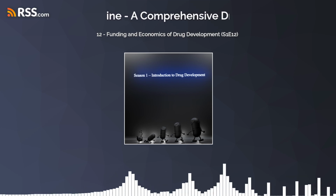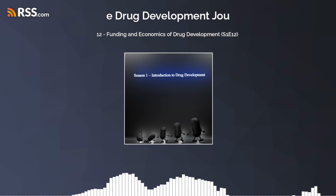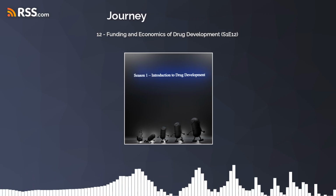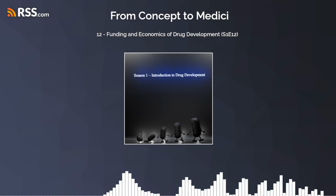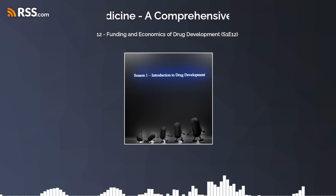The price tag for developing a new drug can be astronomical. Sometimes it reaches into the billions of dollars. Wow. And think about all the people involved. You've got huge teams of scientists. You've got countless experiments. You've got all those clinical trials, all the people involved in that. And then there's the regulatory hurdles on top of that.